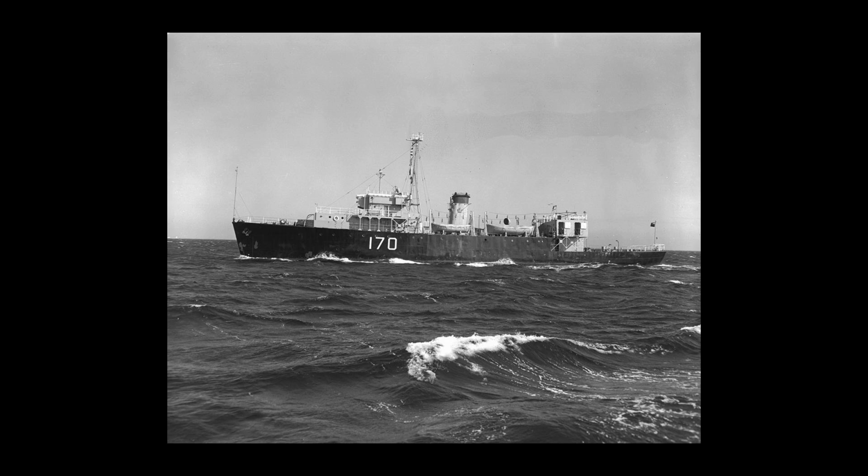Algerine-class from a boat. Net. The Algerine Association. Algerine-class minesweepers, radio fit.